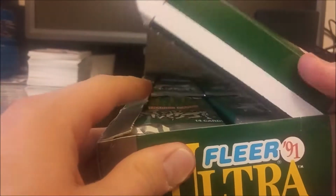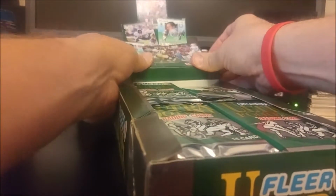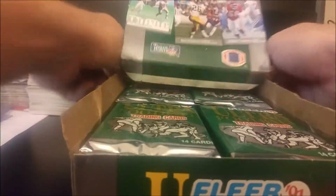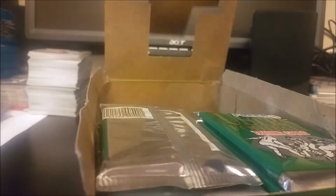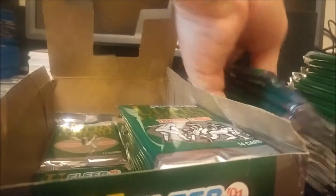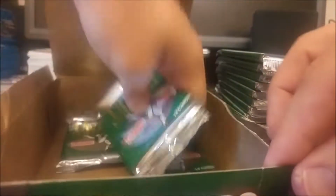Box cost me $6. Not terrible. Seems like I had a box when I was younger and the packs were black. These are green. No idea if that means anything. But they're definitely not black like I remember. A lot of packs, 14 cards a pack, so I did misspeak. I said 15. 36 packs, 14 cards. Do the math, because I'm not going to.